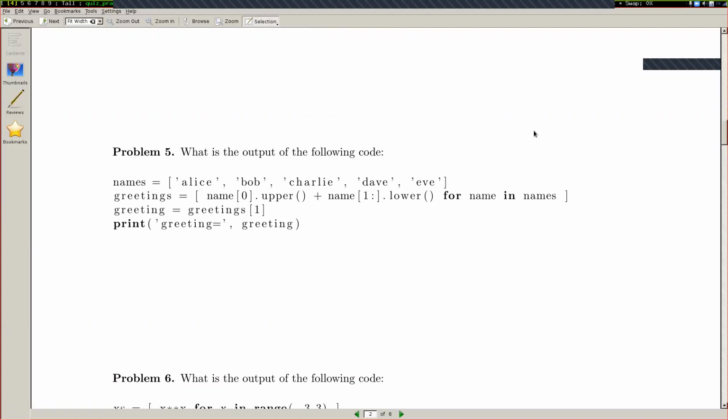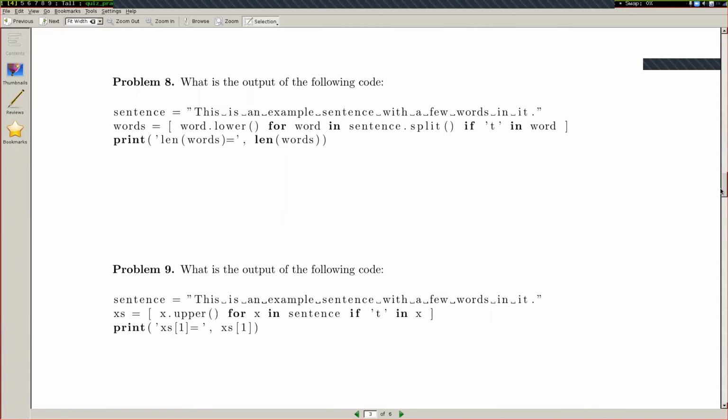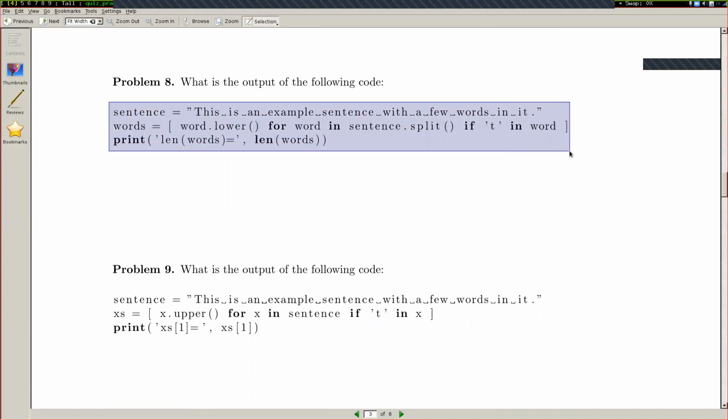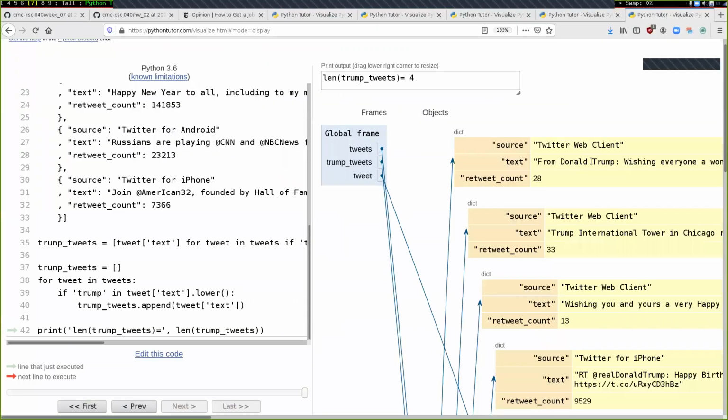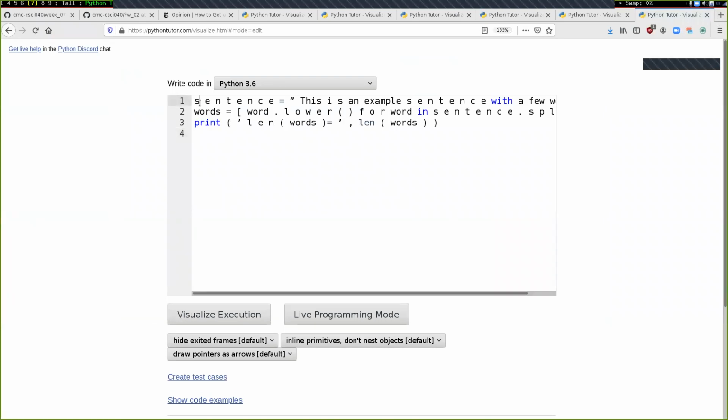I guess a specific question. Sure. Can we look at possibly problem 8, 9, and 10 that's doing something essentially? Sure, let's take a look at problem 8 here. So I'm going to, let's see, get this into Python Tutor. And I'm going to have to adjust it here a little bit.